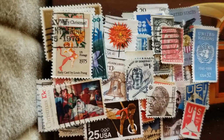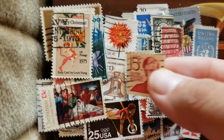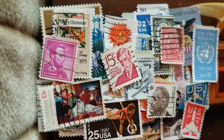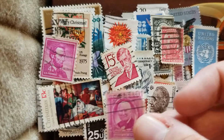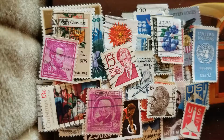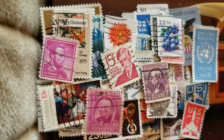Here we have a 6 cents FDR. 15 cent Oliver Wendell Holmes, the author. Here we have a 4 cent Lincoln. William Allen White. I am not familiar with that name. Blueberries. Another 3 cent Washington.